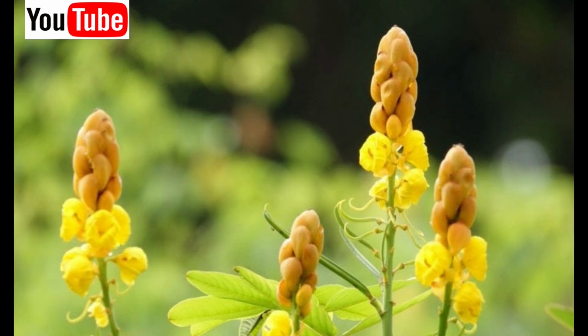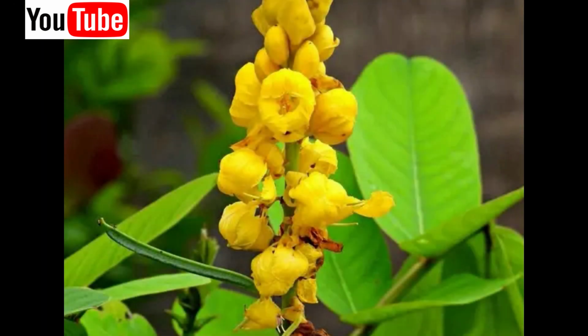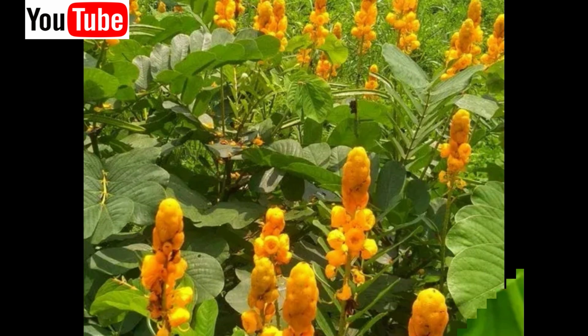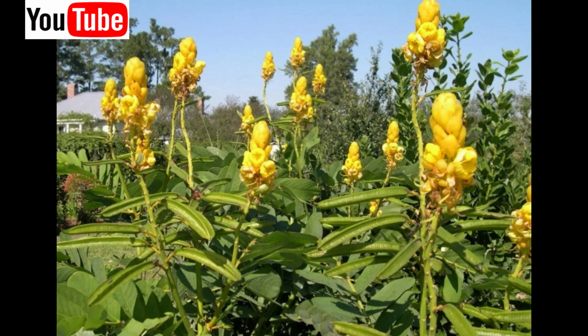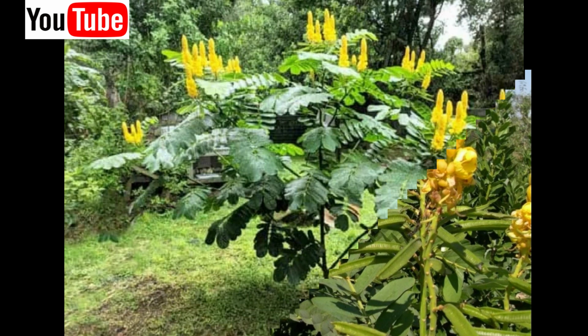This is called a dynamic accumulator, and their ability to enhance soil fertility and contribute to sustainable gardening practices is definitely something we want in our garden. When the leaves fall off and the tree gets cut back, the plant parts decompose and release these nutrients into the soil, benefiting all the plants.